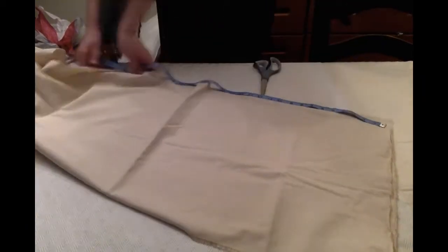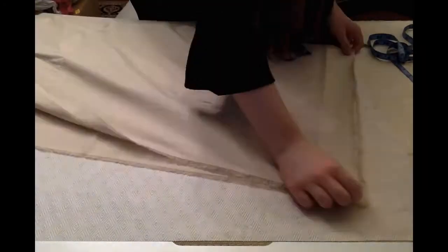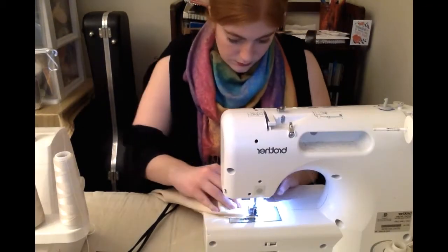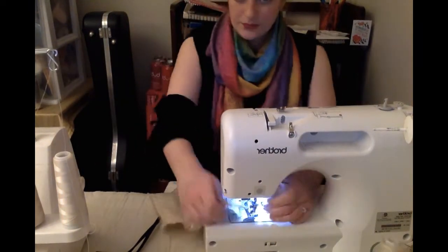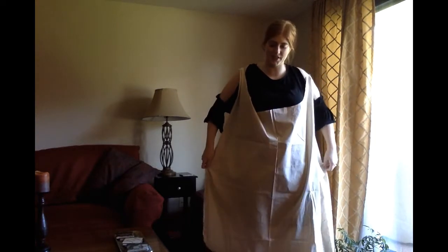Therefore, I simply cut out two rectangles 48 inches long and did not cut any width because they were already the perfect width. Then I laid those out on top of each other and cut out a neckline and some armholes. Then I sewed together the side seams and the straps, and because the edges of this garment are the selvage edges, that means that the seams are already finished. So this is what we have at this point, this beautiful potato sack.